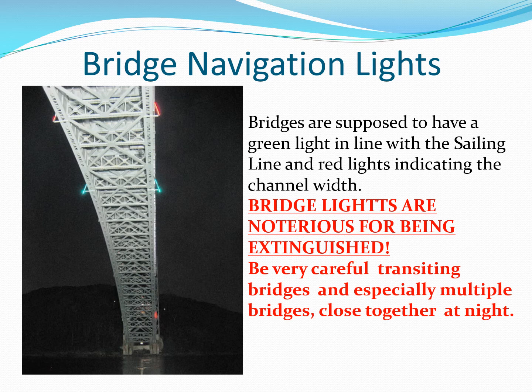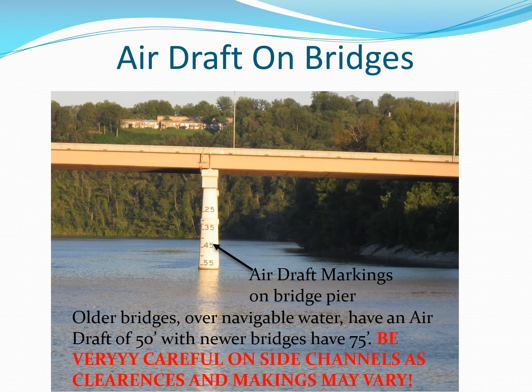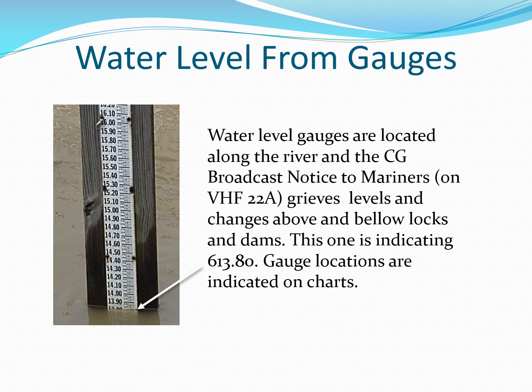Bridges have red lights at the outer channel limits and a green light on the sailing line. Bridge lights are notorious for being extinguished, so be very careful. There are air draft marks on the starboard bridge pier on most bridges over navigable water, if you have a tall mast like we do. There are river level gauges located along the river if you need to calculate an air draft.